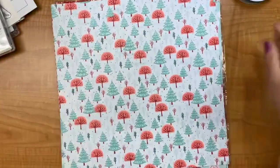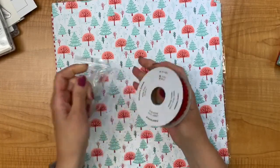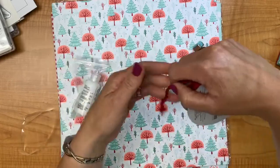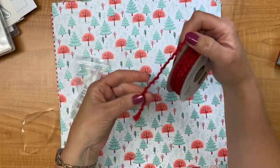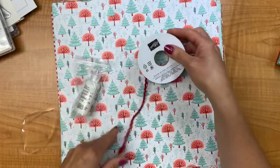What else is missing? Oh, three more things. So this is the ribbon that comes with it, and it's more like yarn. See if I can get it going here. So it's like a rickrack. It's very soft, very pliable. So you'd be able to make a bow super, super easy with that.